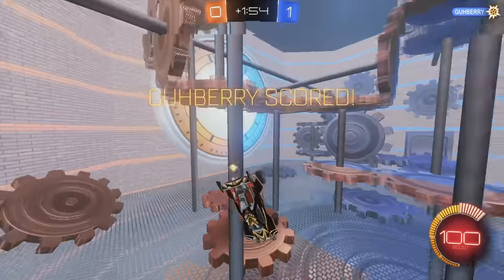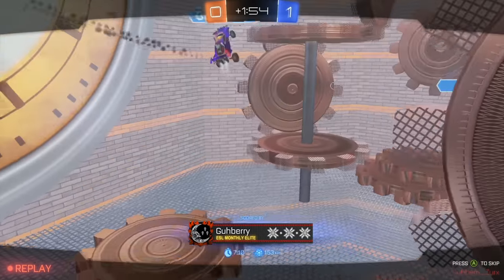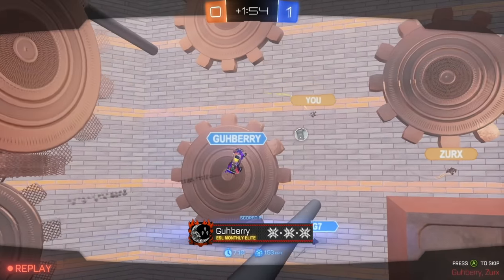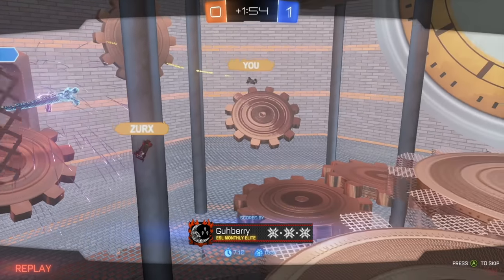Bang. No way. What a shot. What a shot. God. Finally, bro. That was crazy. I was just sitting up here. He was just hanging there and I was like, is he gonna bang that? I was trying to block it. That was actually such a good bounce off the mid. Nice job. This map is incredible.